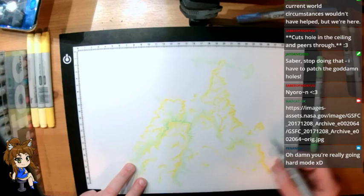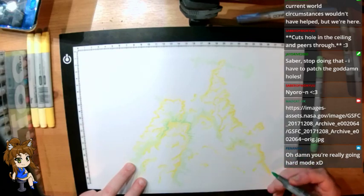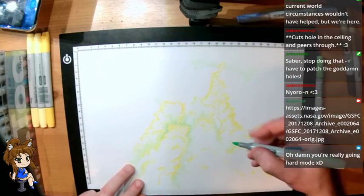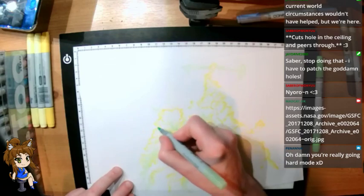With this, it's weird to remember that it's trying to draw not necessarily how my eyes are seeing the layers built up, but it's color layers. So what is darker goes on last. Otherwise, you can mess up the Copics.